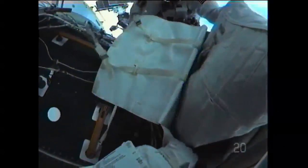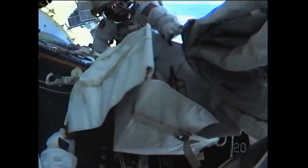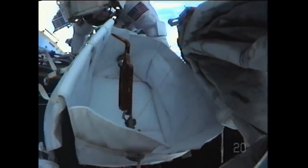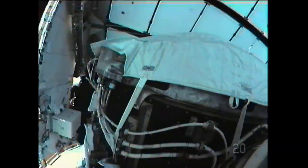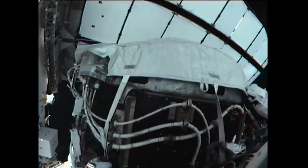Our final task on the EVA was installing the thermal cover. Here you see it coming out of the bag. You can think of it as a great big comforter coming out of the on-orbit replacement ORU bag. Here you can see it in its final configuration, strapped down. It's got 9 Velcro straps that hold it into position.